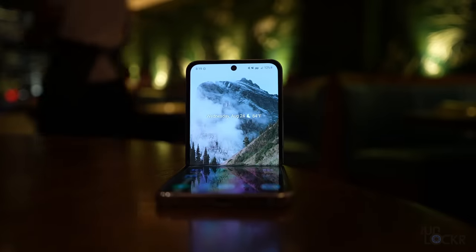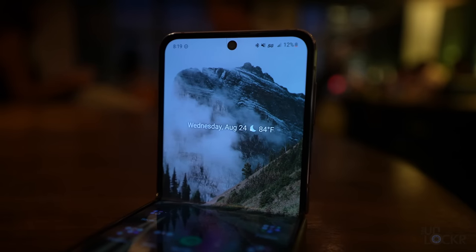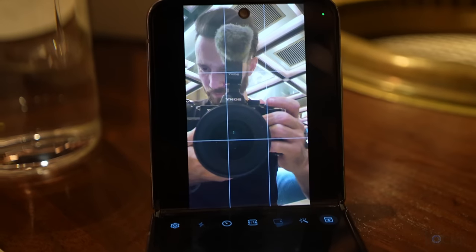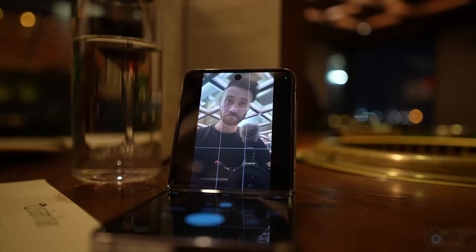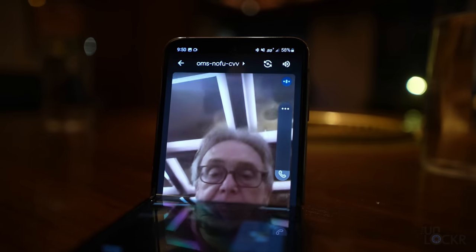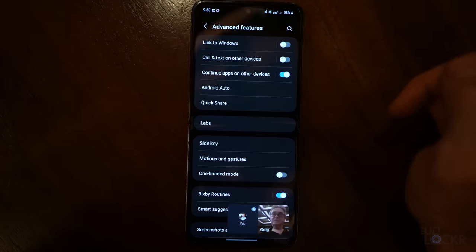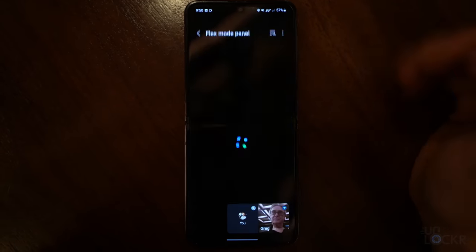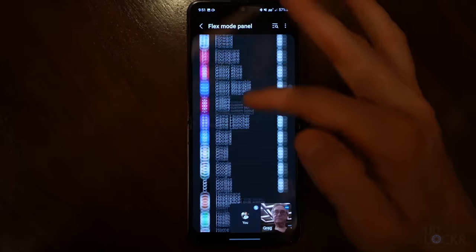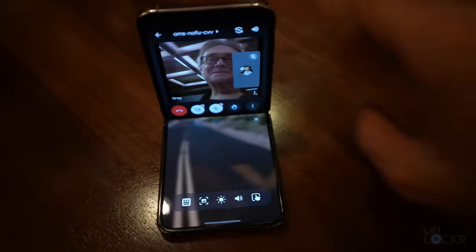But it also has flex mode, similar to the Z Fold 4. What that does is whenever you bend the device past a certain point, it automatically triggers a response in the UI. So with the camera, for example, it will automatically put the viewfinder up at the top half and then give you all of your controls on the bottom half. And of course, a lot of apps are not already programmed to do this. So Samsung actually added a way in the advanced settings in Labs under flex mode, where you can manually tell specific apps to automatically move their content up to the top screen. Now, because the app isn't designed to do this, it doesn't have something to go on the bottom half.